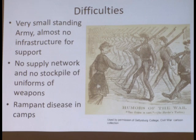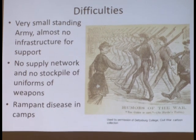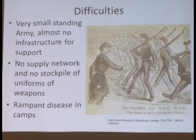The other huge problem was disease. They were pooling all these people together. They had no sanitary anything. It was filthy dirty. Not only was everyone infested with fleas and lice, but you can imagine what the sewer situation was like.